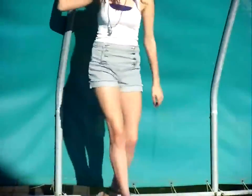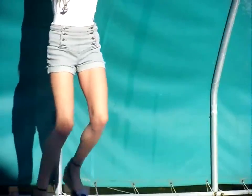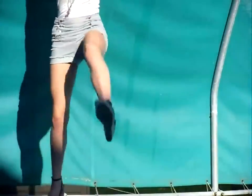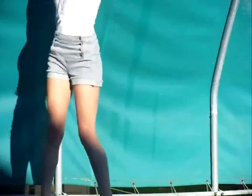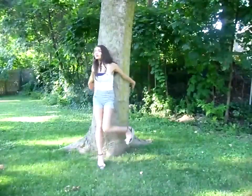Look, red lipstick. Now these high-waisted shorts are from Forever 21, but let me just say, when I first bought them, I bought a size too big, so I had to actually fit them to myself. And then these cute shoes, they're kind of sailor-inspired too, they're from American Eagle. Then I'm just wearing a plain white tank top from American Eagle, and the same blue bandeau from Forever 21.